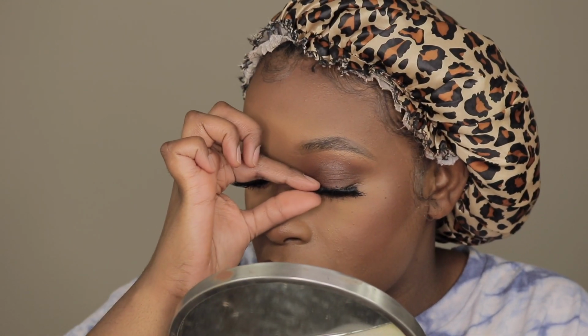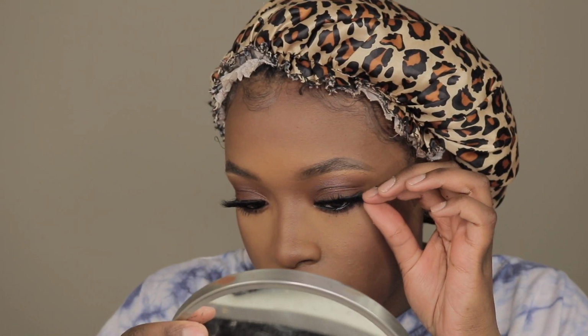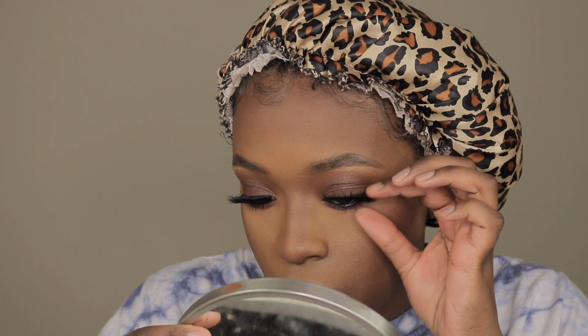So for my lashes, they're from the iEnvy collection in the number 38. I like how wispy they are and how crisscross they are. I'm just gonna go ahead and apply those. And off camera, I actually applied my Anastasia waterproof cream color eyeliner in the color Jet, and I put it in my waterline just because it is waterproof. It's not gonna go anywhere.